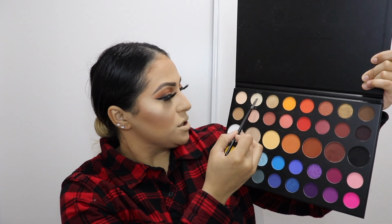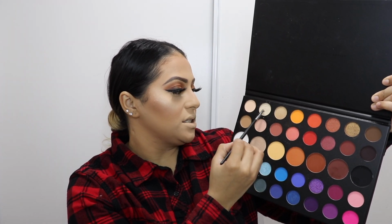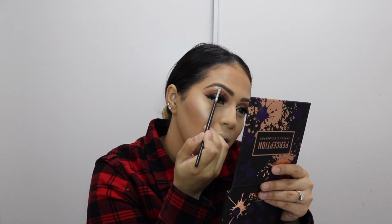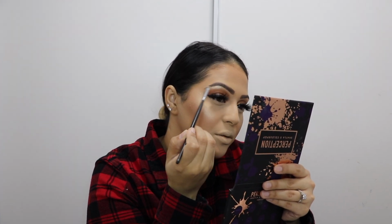For my brow bone highlight, I want to take again my flat shading brush. I'm going to pick up the shade Ring Light, which is this shade right over here, for my brow bone highlight. I love how it's a shimmery, frosty, champagne vanilla color. I'm going to pop that right on the high points of my brow, because that's where I want the majority of the product to sit. Actually, I'm going to pick up my shading brush.